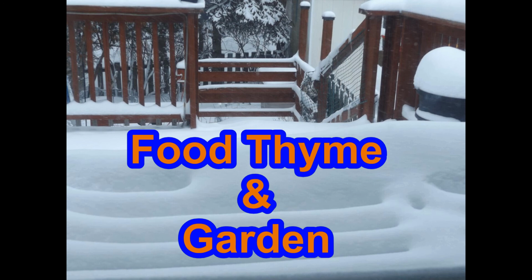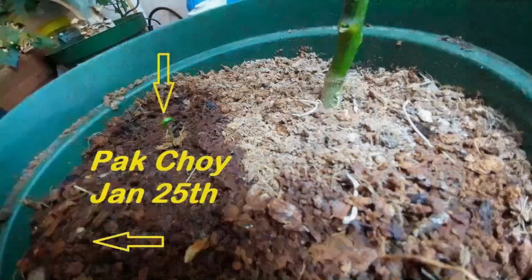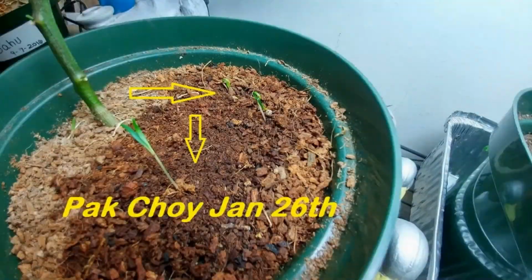FoodThyme&Garden. The winters are very long here in Canada, so in January I like to start some seeds just for the fun of it. I found some pak choi seeds and some Swiss chard seeds that I thought I'd like to try, so I popped them into a pot that contained my Latin peppers just until they came up, and then I would change them over.